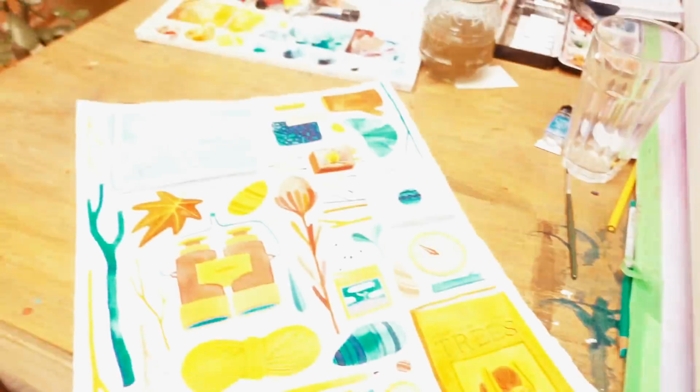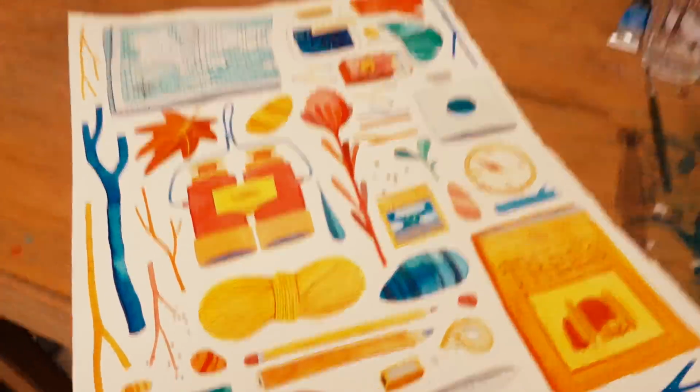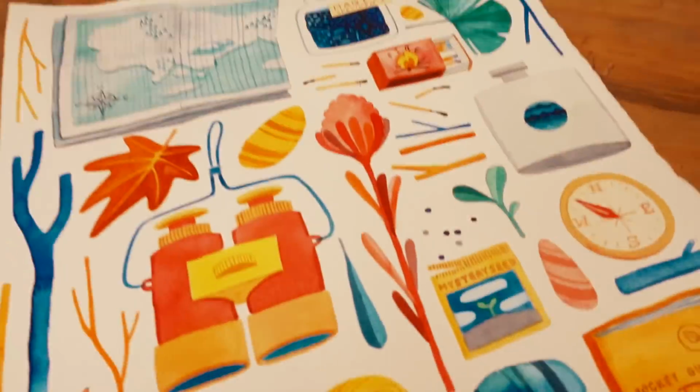So I need to get out of my pajamas and get dressed and go to Officeworks to get it scanned. And then we'll do a test print, and then we'll put them in the store. Yay! Oh my god, my hair.